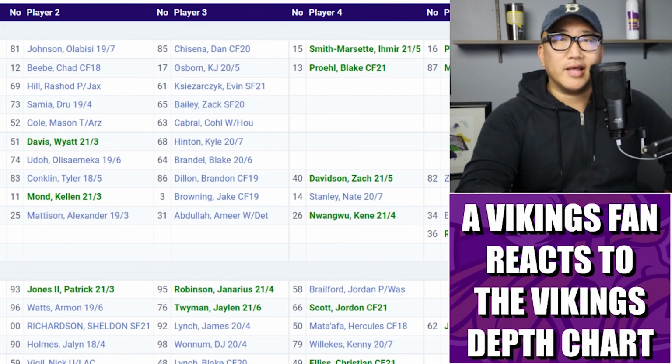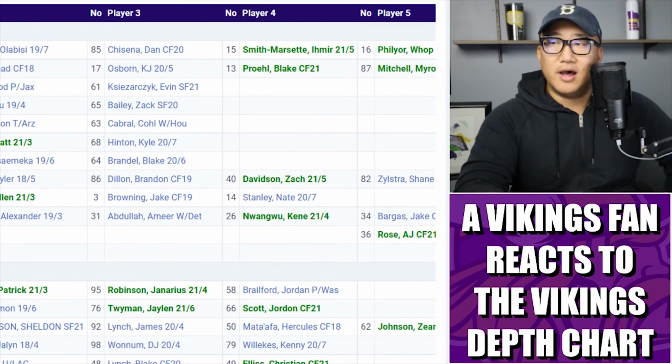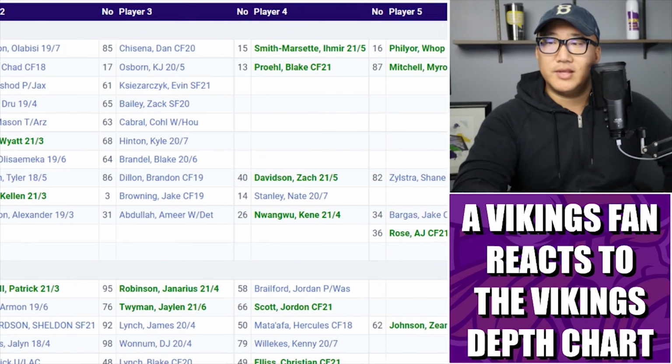You got KJ Osborn, last year's fifth-round pick out of Miami by way of Buffalo, and he was supposed to be the kick and punt returner and wide receiver 3-4. Didn't pan out in his rookie year, but maybe get something going in year two. You got Blake Proehl as a UDFA. You got Ihmir Smith-Marsette, bringing some speed on the outside as a fifth-round pick coming from Iowa, as well as Whop Philyor and also Myron Mitchell, two other UDFAs.